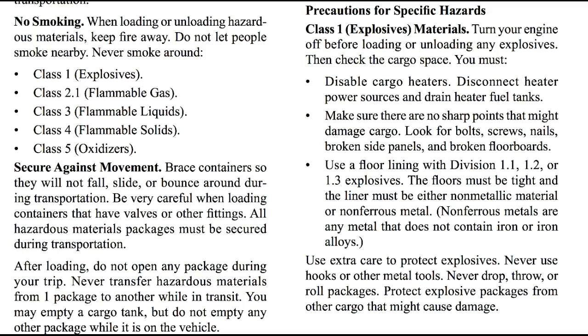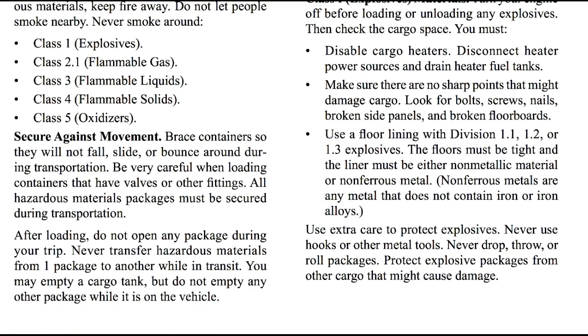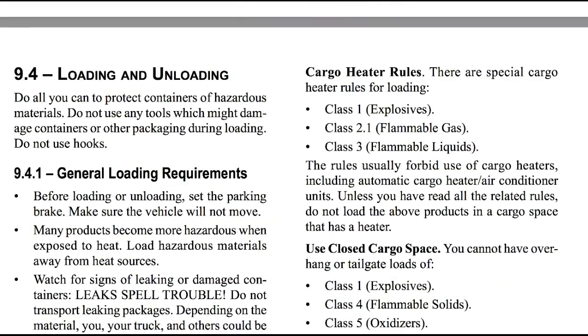Secure against movement. Brace containers so they will not fall, slide, or bounce around during transportation. Be very careful when loading containers that have valves or other fittings. All hazardous material packages must be secured during transportation. After loading, do not open any package during your trip. Never transfer hazardous materials from one package to another while in transit. You may empty a cargo tank, but do not empty any other package while it's on the vehicle.